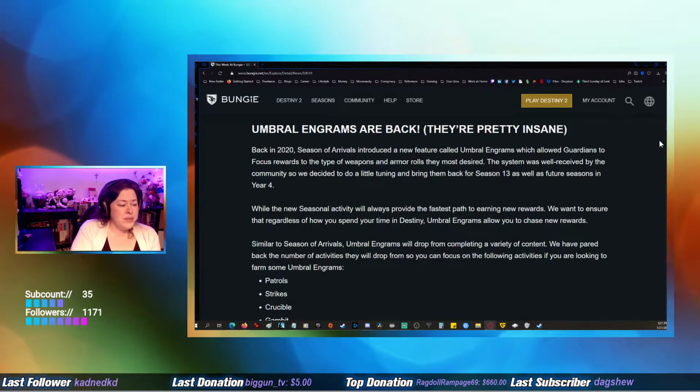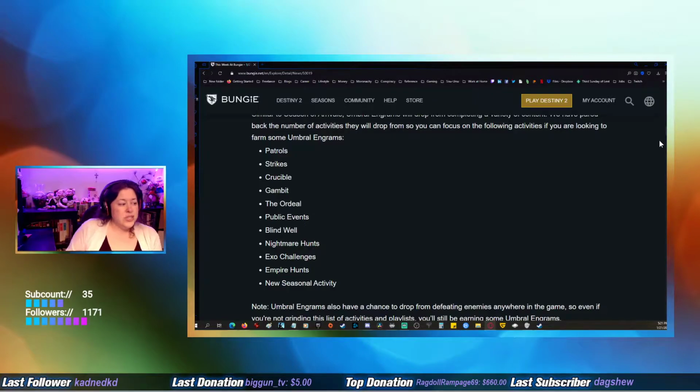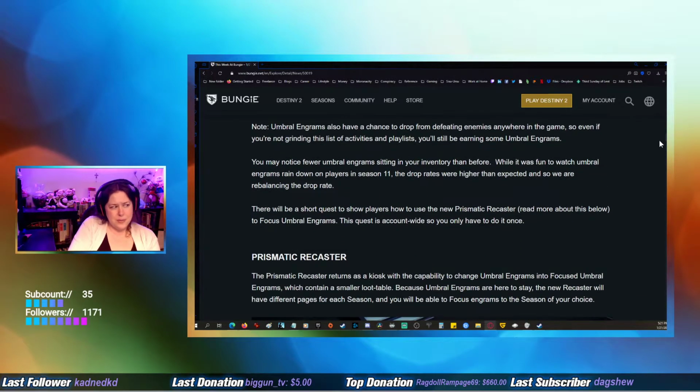Similar to Season of Arrivals, Umbral Engrams will drop from completing a variety of content. We have pared back the number of activities they will drop from so you can focus on the following activities if you are looking to farm some Umbral Engrams. Patrols, Strikes, Crucible, Gambit, The Ordeal, Public Events, Blind Well, Nightmare Hunts, Exo Challenges, Empire Hunts, and the new seasonal activity, which is yet to be announced. Note that Umbral Engrams also have a chance to drop from defeating enemies anywhere in the game, so even if you're not grinding this list of activities and playlists, you'll still be earning some Umbral Engrams.